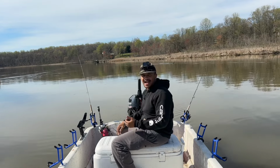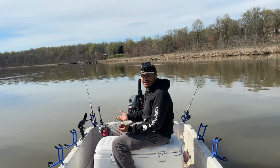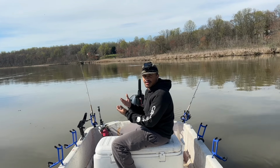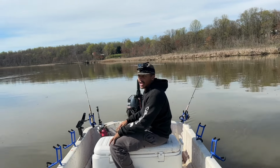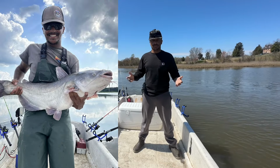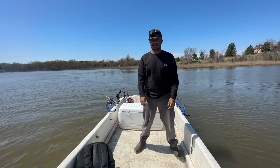And a couple years back, they cut open the belly of one and found a half dozen blue crabs in it. That's how they were able to figure out that this is definitely a reason for the decrease in the blue crab population. I'm gonna go ahead and pop a photo up right here of one of my biggest blue catfish that I've ever caught out here on the Patuxent River.